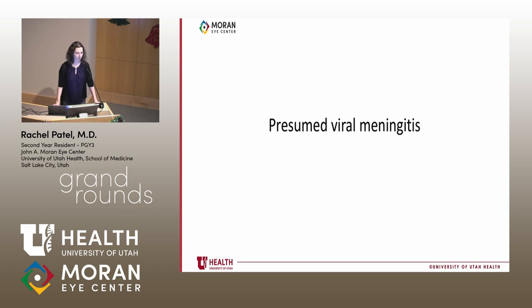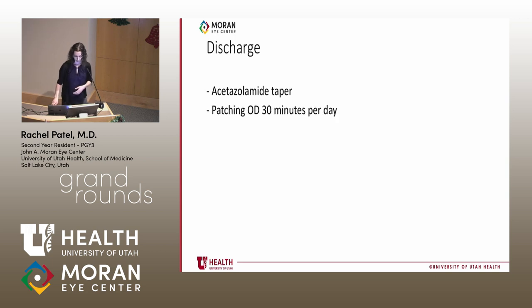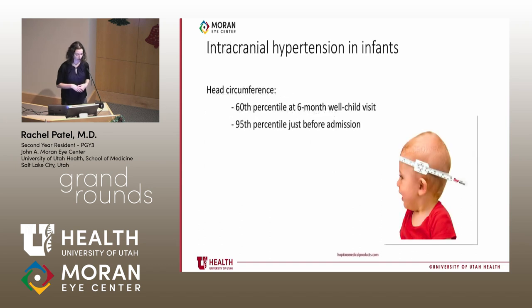In conclusion, we came to the thought that this is presumed post-viral meningitis. She had fever and vomiting a week ago. It did get better. She then had the eye turn in. She did have a more extensive workup when she was admitted by neurology, and then she was discharged on a Diamox taper over the next few weeks. She was patching the right eye just to make sure that her left eye was still being used, even though it was permanently turned in for that time. One week later, her esotropia had completely resolved. Her optic nerve edema had almost entirely resolved, and she was doing great.